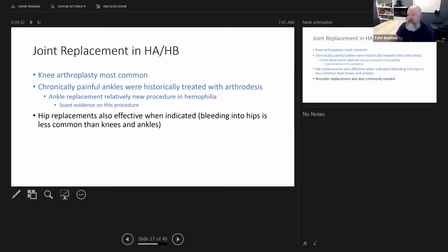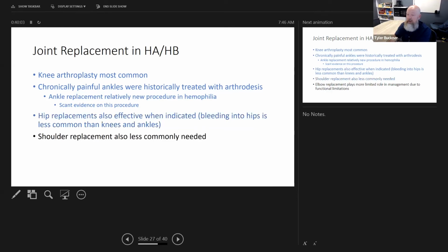Hip replacement is also something that we see in our patients. In our patients walking around during their life, hip bleeding tends to be less common than bleeding into the knees and ankles. However, around the period of arthroplasty, bleeding after hip arthroplasty is more common after that surgery. But in day-to-day life, the knees and ankles tend to be the locations more commonly affected by bleeding, and hence hip replacements are needed less often.